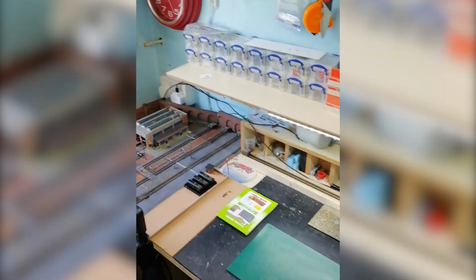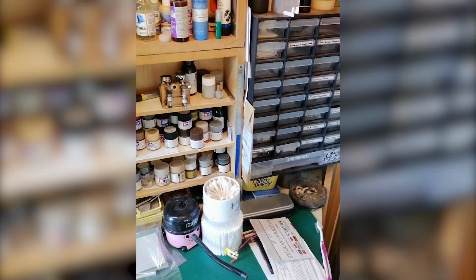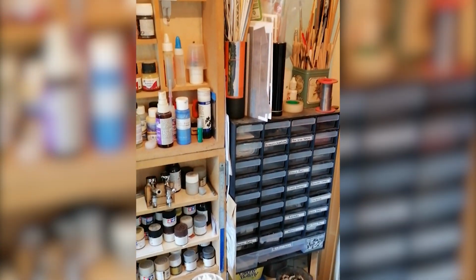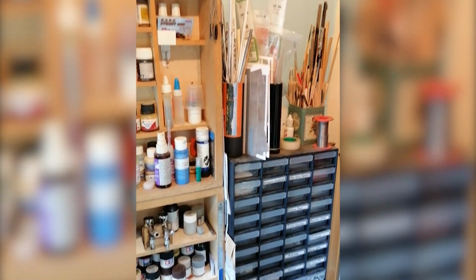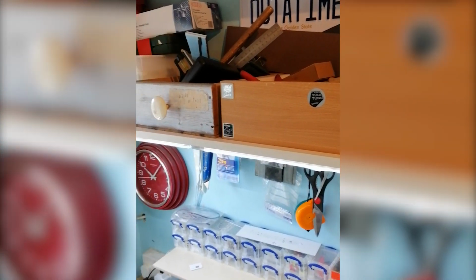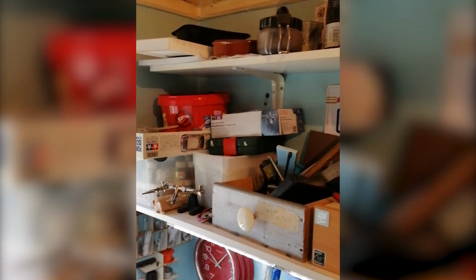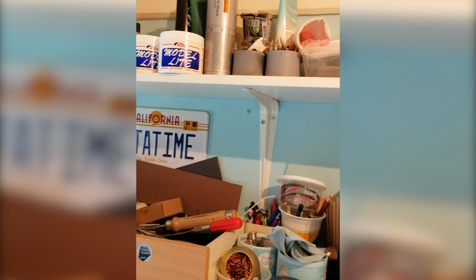This is my workbench with paints, my airbrushes there, and a selection of tools that are all to hand. Yes, it looks untidy, but it's an organised mess, and I know where everything is. That's the work area.